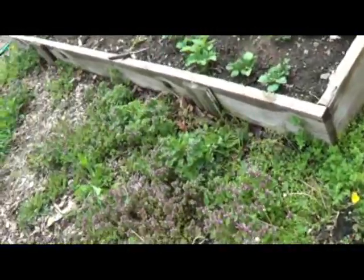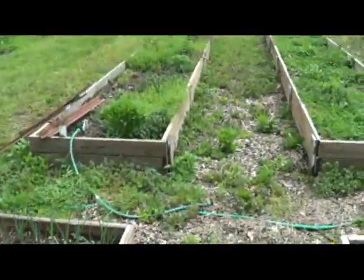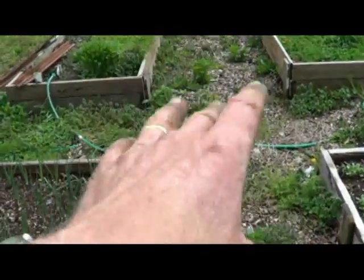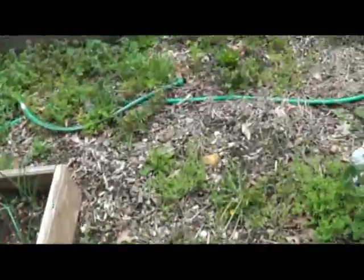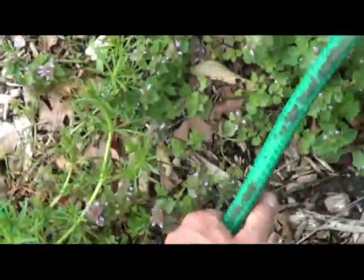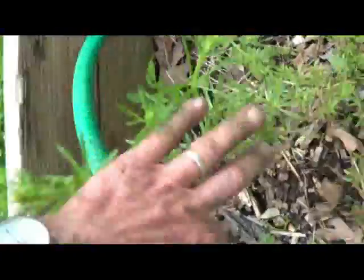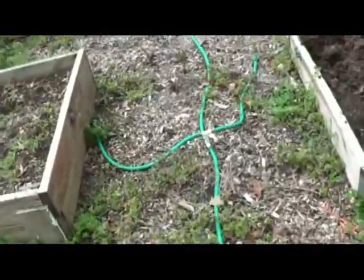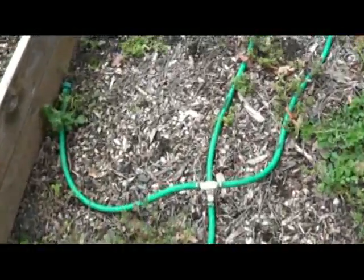Anyhow, I just wanted to kind of show what it looks like right now. All this got sprayed this morning. I got all wood chips down in here, but this is my homemade irrigation system I made. Branches off to every bed. I can kick on whatever I want, water whatever bed I want. I got to get my hoses back in here.